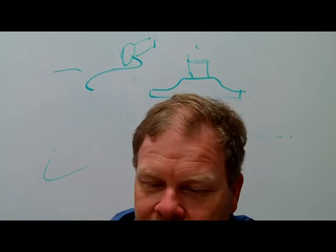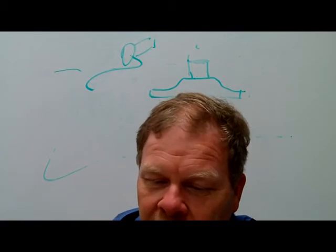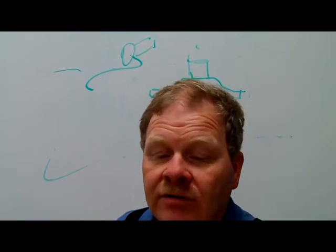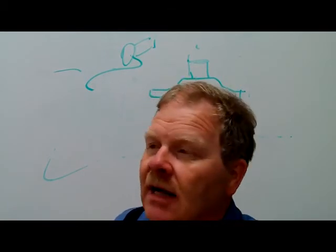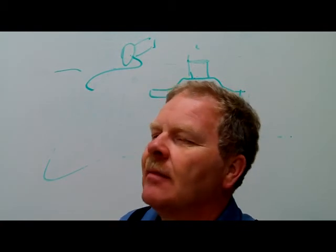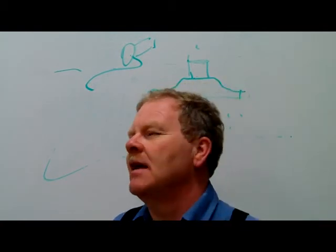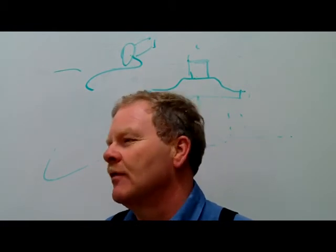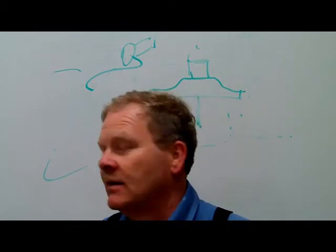All right, now let me see. A typical 4-speed automatic transmission has 3 shift valves. Is that true or is that false? That's typically true, right? Shift valves. Now, I'm not talking about all the valves. I'm talking about how many shift valves it's got. Why does a 4-speed have 3? 1-2 shift, 2-3 shift, 3-4 shift. Ta-da. That ain't rocket science, is it?